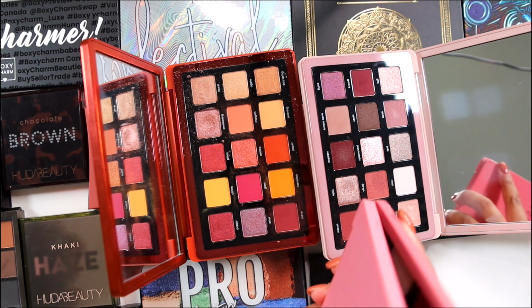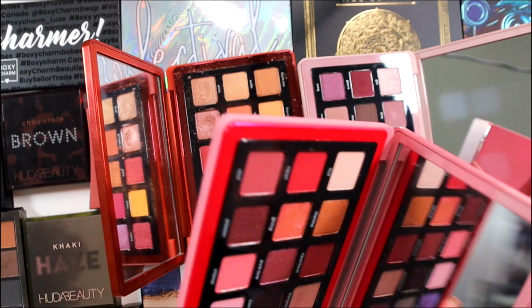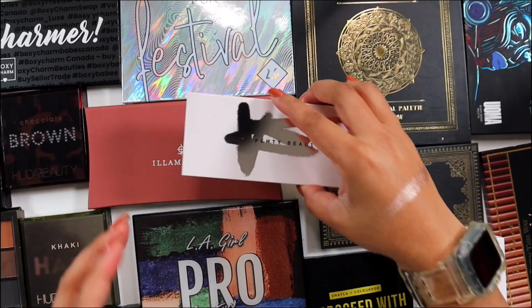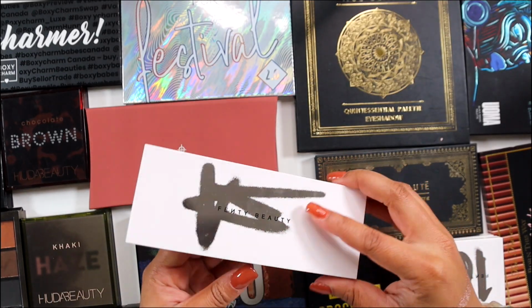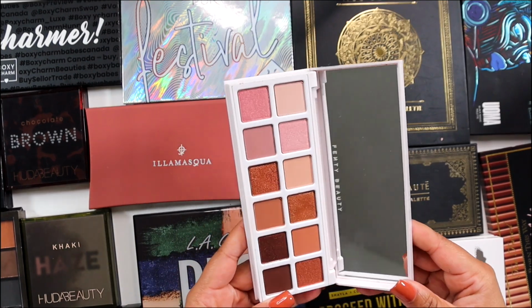And then this one is the Love palette. Yeah, we got to keep these. All right, we got to keep those. All right, I also have this beautiful Fenty palette right here. This is the Fenty. This is like her first full-size eyeshadow palette.